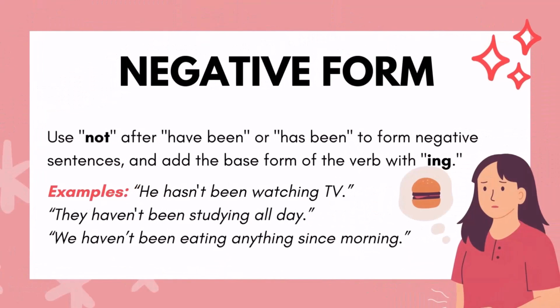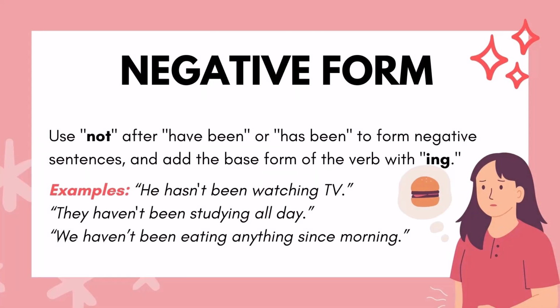Negative form. Use not after have been or has been to form negative sentences, and add the base form of the verb with ing. Examples: he hasn't been watching TV. They haven't been studying all day. We haven't been eating anything since morning.